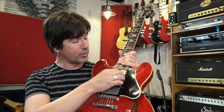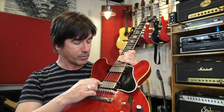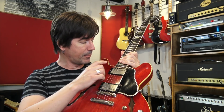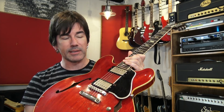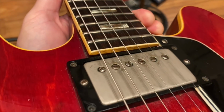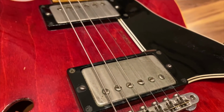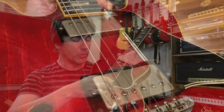So the pickups are original to this guitar. It's got a patent number pickup in the bridge, what would be an early patent number, and a PAF in the neck, which is kind of weird because in 1963, all the vintage guys I've talked to have said, oh, I thought they used them all up by then. So who knows, maybe this pickup came from another guitar or something, but it's a real PAF in the neck and an early patent number in the bridge.